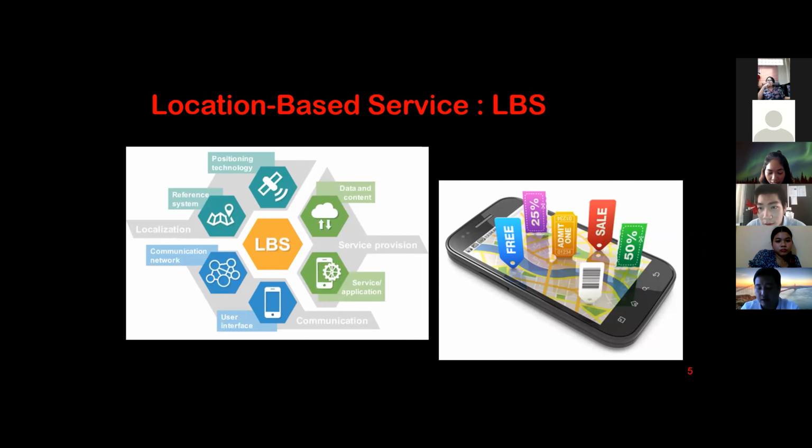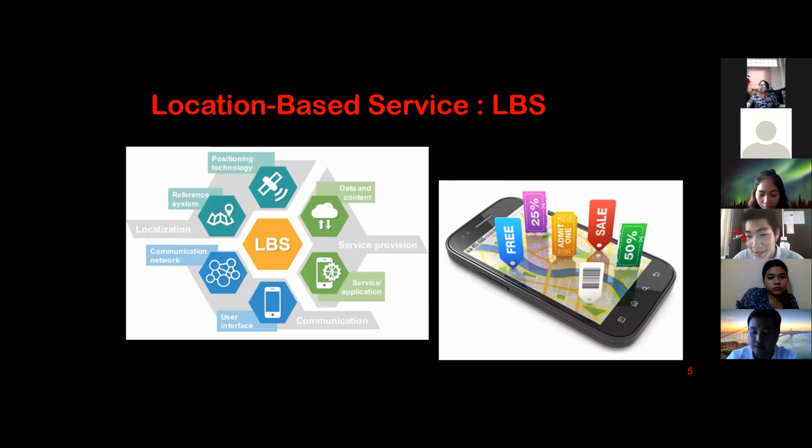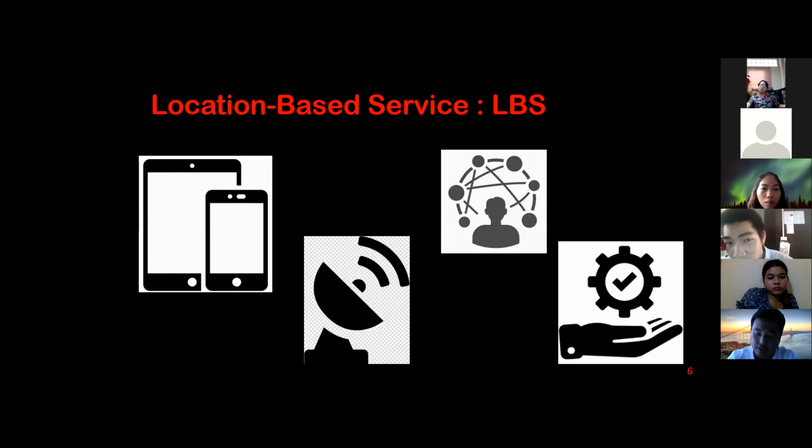It uses real-time geodata from a mobile device or smartphone to provide information, entertainment, and security. For example, a consumer can check in at some place, and the business offers a reward, price, coupon, or discount to people who check in. The components of a location-based service consist of the mobile device, position components, communication network, service data, and the provider.